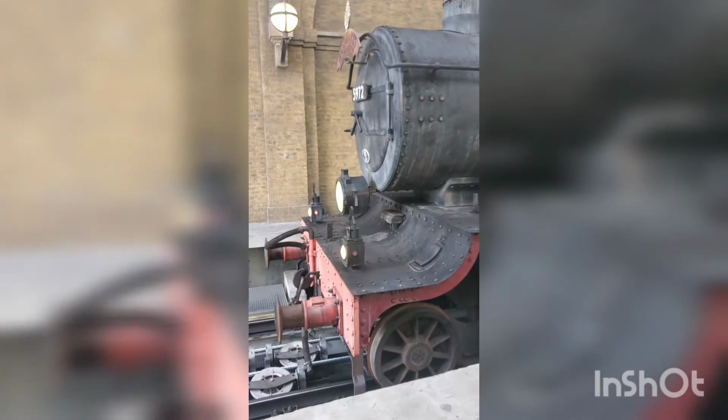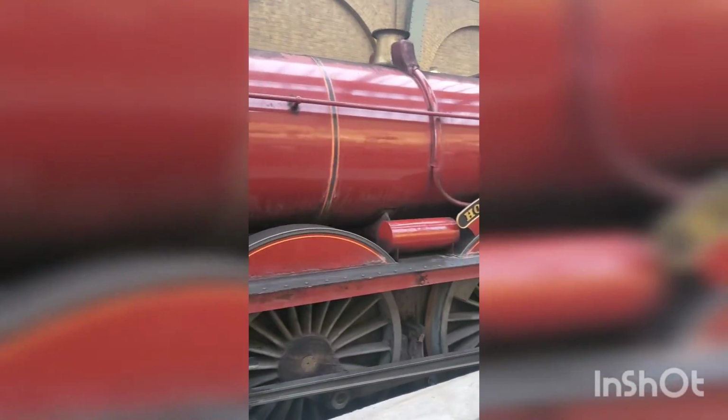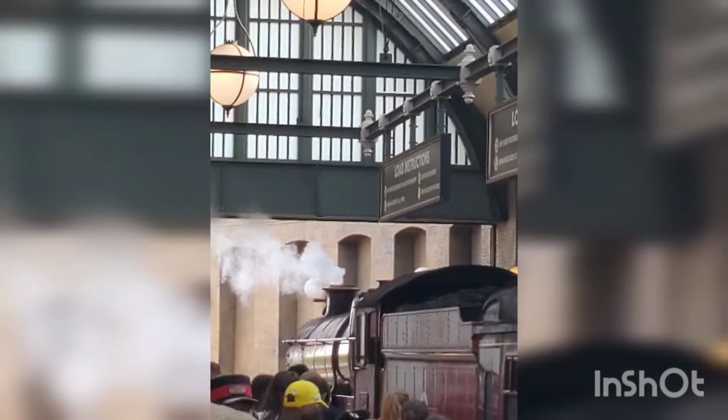So as you could see, this is the Hogwarts Express. The ride going there had a certain storyline, as I said before, and the ride coming back has another storyline. Unfortunately, there are only two storylines, but it's fine. It's like you're getting some inside scoop from the movies that we didn't yet see.